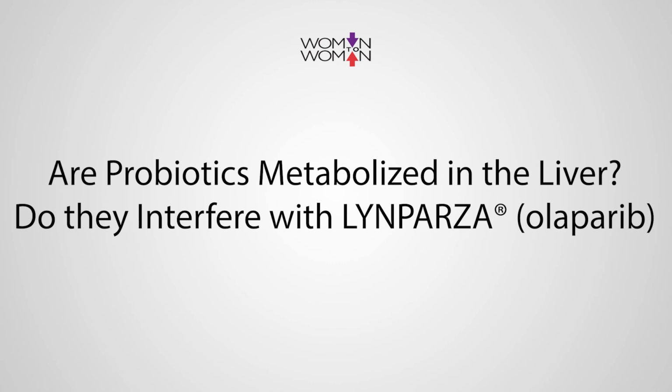No, they're not processed in the liver. Probiotics are meant to just find their way into the colon. They're not necessarily absorbed and processed through the rest of the body. They're just traveling down the digestive system and making their way, hopefully, down to the colon to build the healthy bacteria in your colon. So I don't think that it would necessarily interfere with the Lynparza.